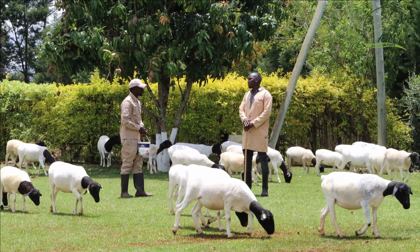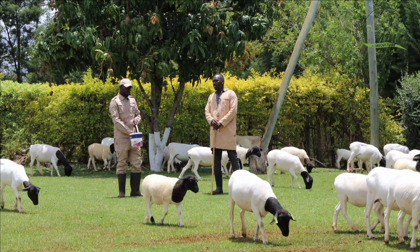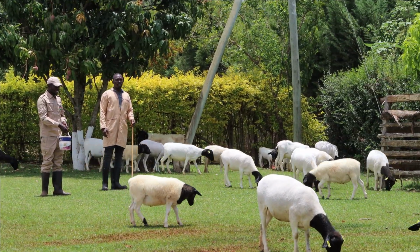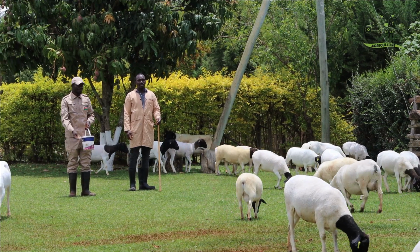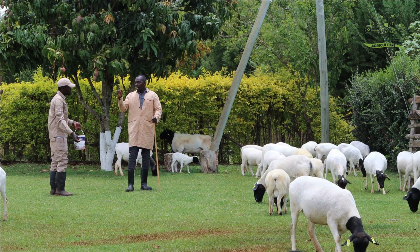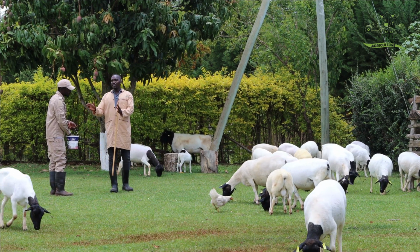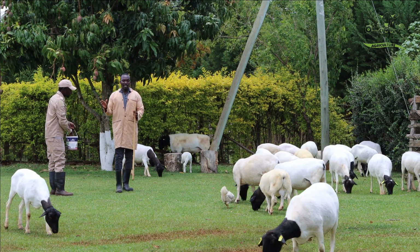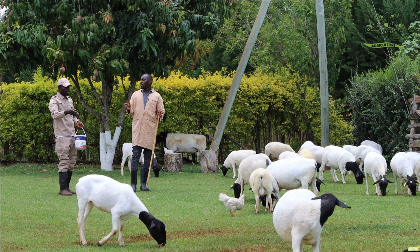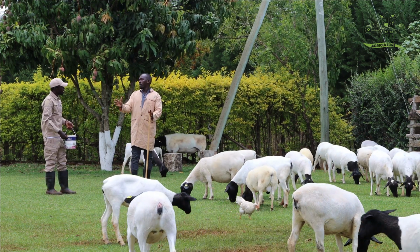Guys, you've had the feeding regime of sheep right from when they're kids. This is grain. When feeding grains to sheep, don't attempt to pour them on a feeder. They are crazy sheep. They will squeeze them into one corner, and you'll find that one has eaten the most.